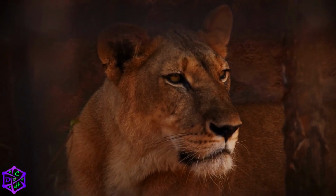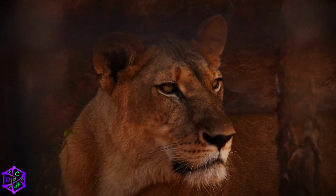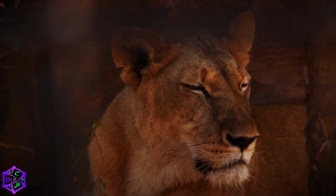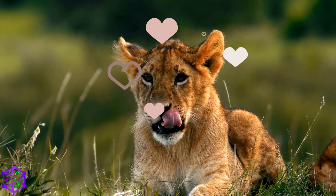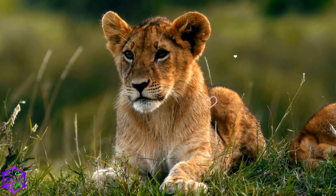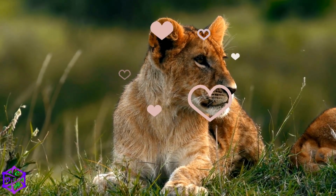The Asiatic lion is a subspecies of lion that is found only in a single population in the Gir Forest National Park in India. Like African lions, Asiatic lions reproduce sexually, with females reaching sexual maturity at around 3 to 4 years of age and males at around 4 to 5 years of age. During mating season, which typically occurs from September to November, males will compete with one another for the opportunity to mate with females. Once a male has established dominance and mates with a female, gestation typically lasts around 105 days.